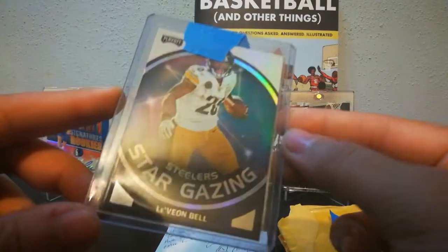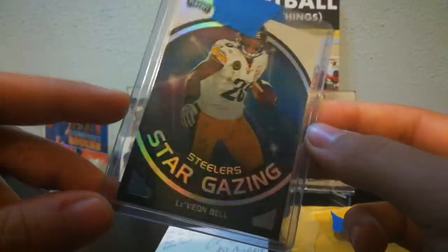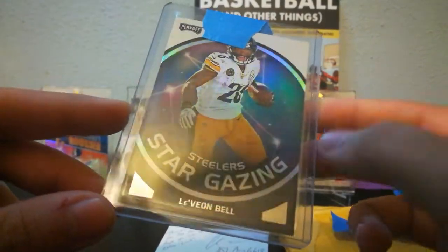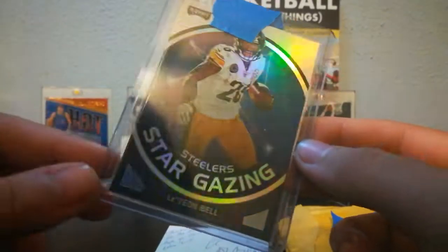Then we've got a Stargazing from Playoff, Le'Veon Bell. I needed this one. I feel like the Stargazing ones are going to be a little harder to find in Playoff, because y'all know I'm on that set collection hunt. So there's that.